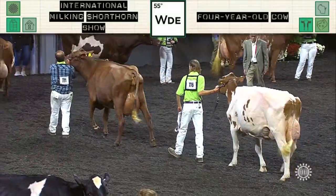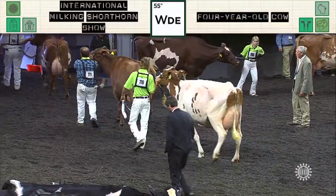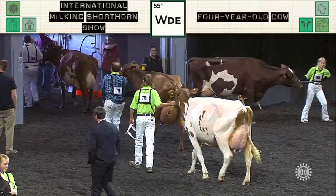Seventh place cow is just fresh a couple of days. Love to see this cow clean off and get with it here, and I think it could be a little different story for her. Congratulations.